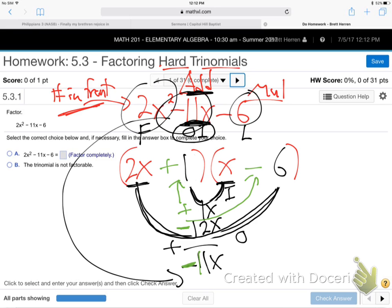So again, when you've got a number in the front, these are the harder kind. You've got to do FOIL. So first, outer, inner, last. Front times front, or first times first, makes first. Last times last, plus 1 times minus 6, does make minus 6. That's true. And the middle part's the hard part. That comes from OI, outer, outer, inner.